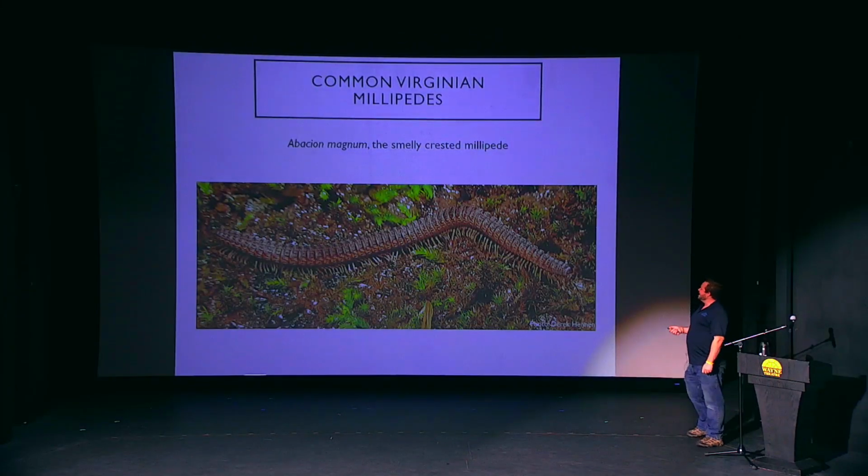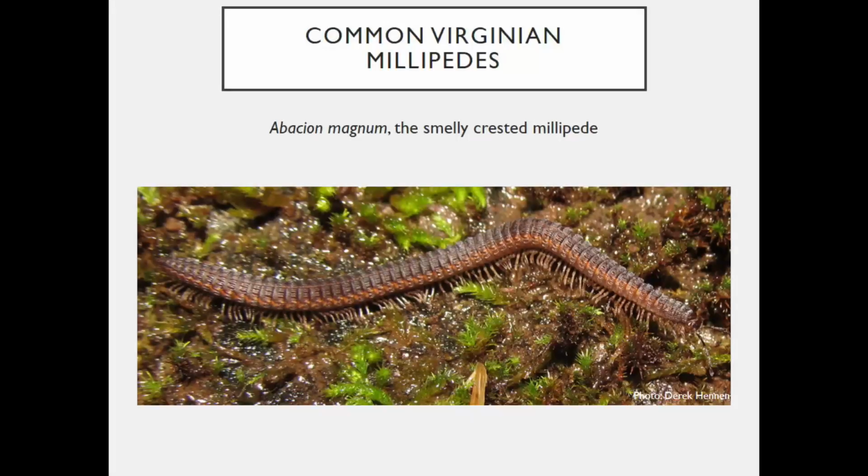All right. This guy I call the smelly crested millipede. This is Abasion magnum. You'll see these a lot also. They're very black, like really dark, and they're pretty long. They can get like 2 inches long maybe. And they're beautiful. They have these wonderful crests all along their body that, especially under high magnification, look really cool. But they smell like manure, like straight up horse manure. It's pretty nasty. And if it gets on your skin, it's there for a while. So if you see any of these pretty crested millipedes, I wouldn't handle them.